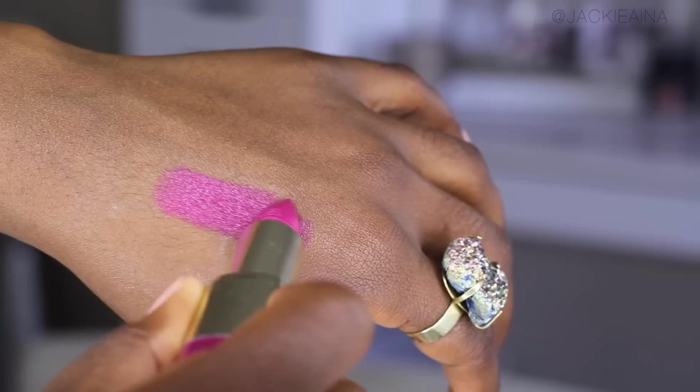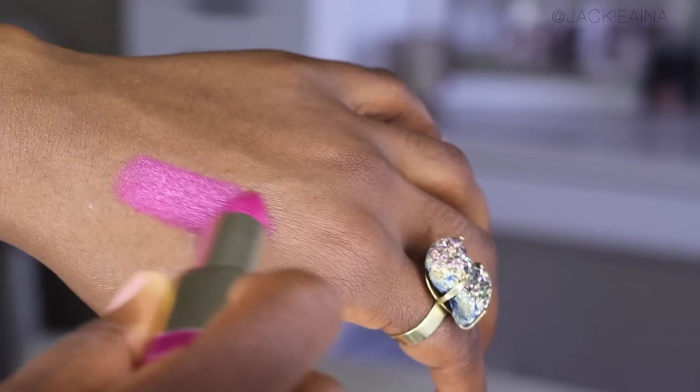And then the last two lipsticks that I've been wearing the most of are from a haul video that I did a couple weeks ago, the Milani Matte collection, which totally ended up living up to their hype. One in particular is Uptown Mauve. I always get compliments on this one, and this is just like a beautiful raspberry purpley pink color.